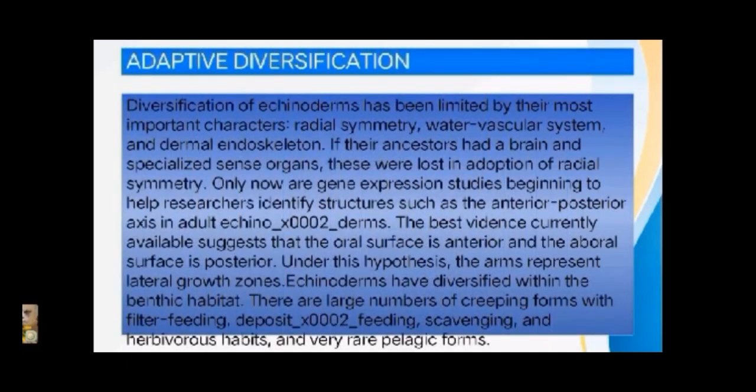So next we have the adaptive diversification. Diversification of echinoderms has been limited by their most important characters: radial symmetry, water vascular system, and dermal endoskeleton. If their ancestors had a brain and specialized sense organs, these were lost in adoption of radial symmetry. Only now are gene expression studies beginning to help researchers identify structures such as the anterior-posterior axis in adult echinoderms. The best evidence currently available suggests that the oral surface is anterior and the aboral surface is posterior. Under this hypothesis, the arms represent lateral growth zones.